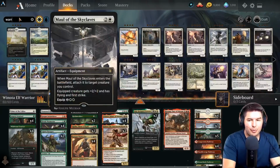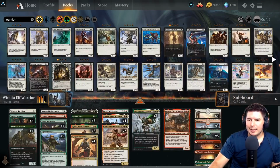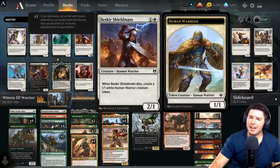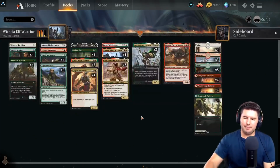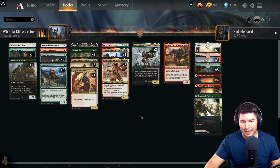There are actually a lot of warriors out there, but a lot of them are warrior humans in the early stage. Like there's a few that are out there that are pretty decent. I'd rather have that. You can go all in on Usher the Fallen instead, maybe a few other ways to go about it. I don't know. In general, what I'm trying to say is that this deck is really interesting. It's really cool. I definitely like it.